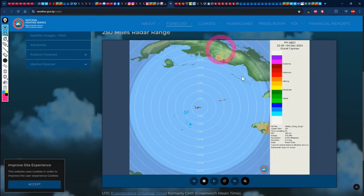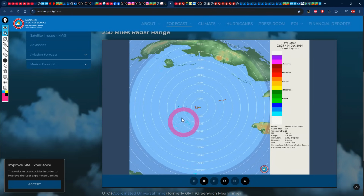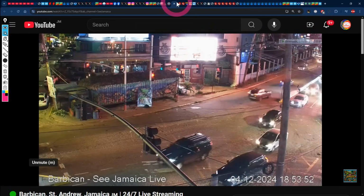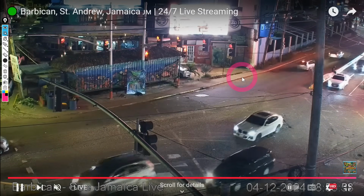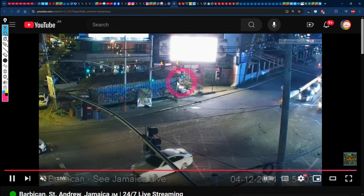Taking a look at the Cayman radar, not seeing much happening across western Jamaica. We do see some isolated sprinkles to the southwest of Grand Cayman. And if we take a look at the latest Barbican cam, not seeing much happening across Barbican at all. Definitely a smooth night, dry for sure. People in their vehicles going about their business. Nothing significant happening weather-wise.